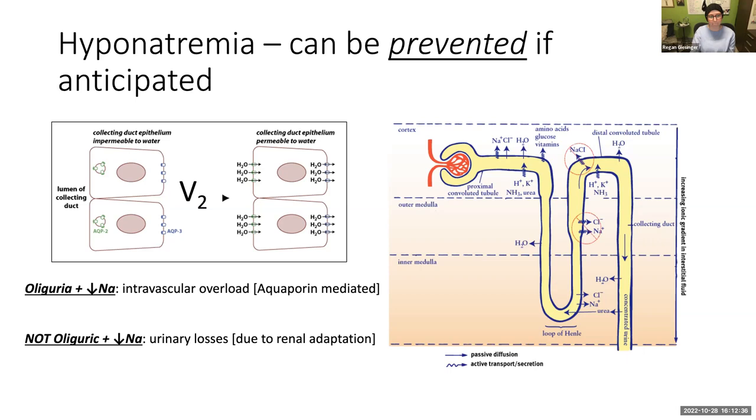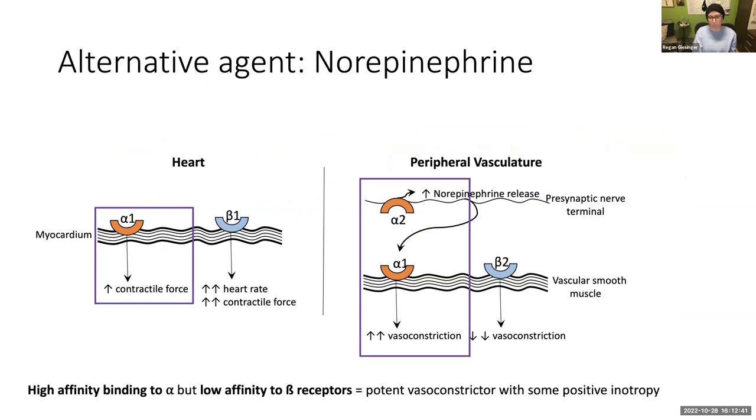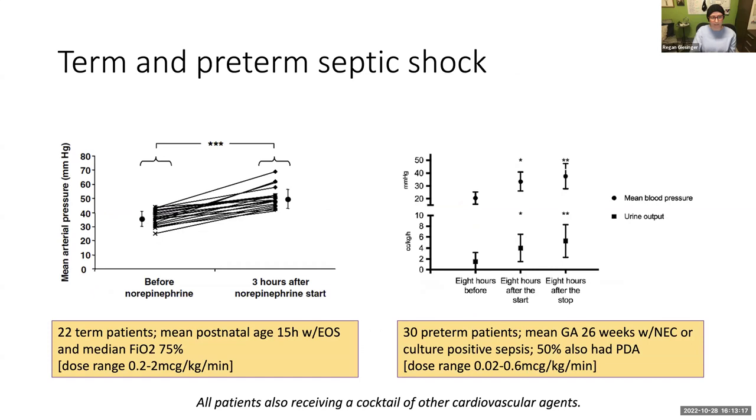An alternative agent is norepinephrine, and we're back to the receptors again. Basically, norepinephrine is dobutamine plus a factory for norepinephrine by stimulating the alpha-2 receptor. So it has a small positive inotrope effect by binding in the heart, but it also binds very potently to alpha-2 receptors on the presynaptic terminal, resulting in more and more norepinephrine release. As a result of that, it's a very potent alpha agonist with high affinity binding and results in vasoconstriction very potently. The evidence that we have for the use of norepinephrine in neonates specifically is relatively sparse.